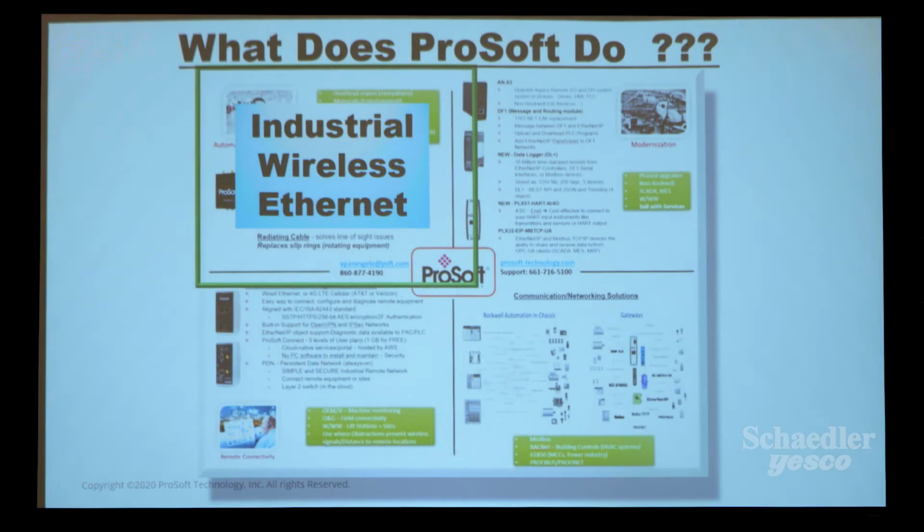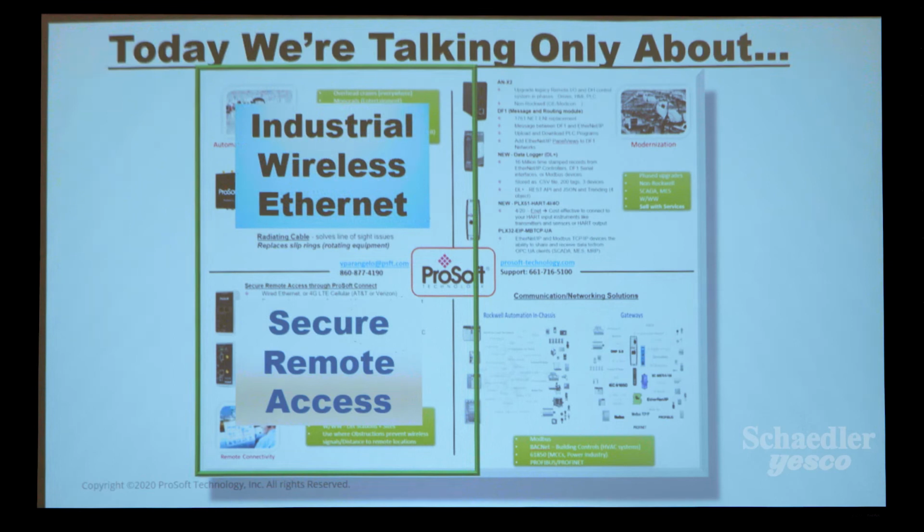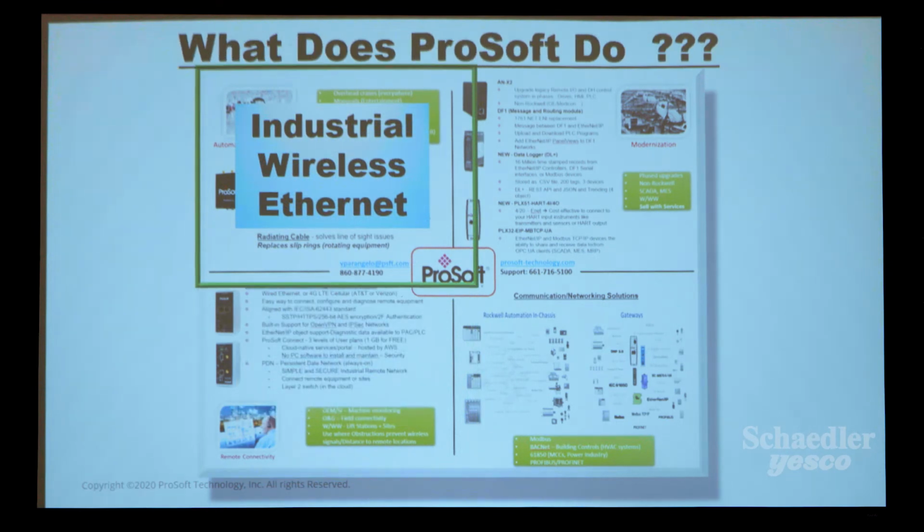I'm not gonna get into much of that either. The third thing we do is industrial wireless, AKA wireless LAN, AKA radios, got a whole bunch of different names. I'm going to get into this in detail right now. And the last thing we do is secure remote access, okay? So for the rest of my time up here, I'm going to focus on these two on the left. So we'll start with industrial wireless.